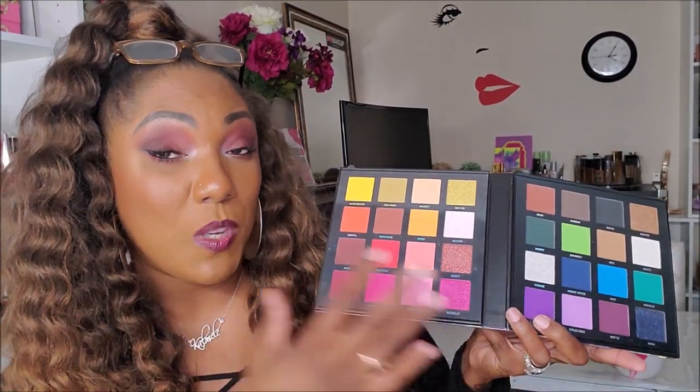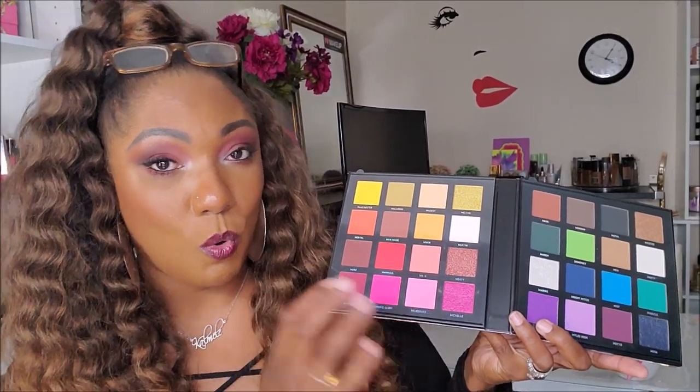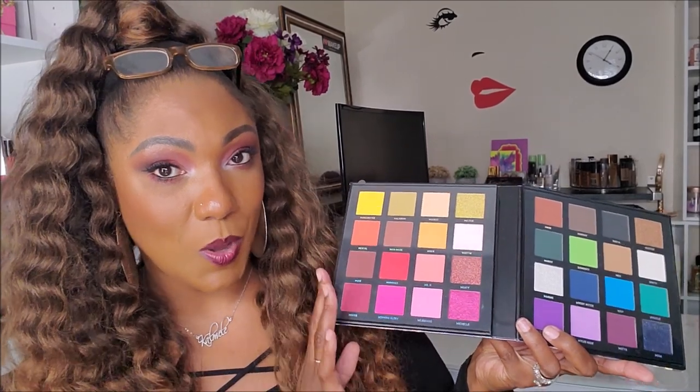Because you can either mix them up together and go full on colorful, or you could do something warm or something cool, whatever your preference is. So I like it and I can't wait to try it out. I'm really curious about the formula on this. I've never purchased any makeup from Beauty Bay before, so I don't know how their stuff is, but we'll see.